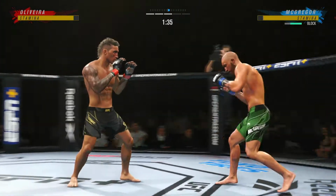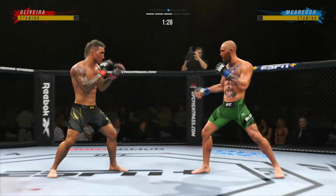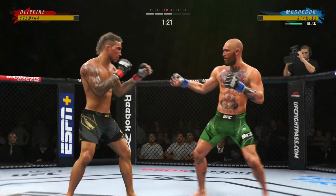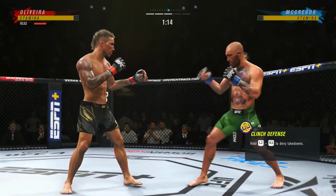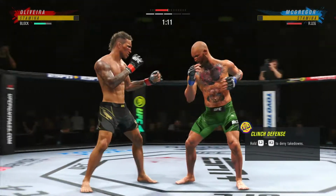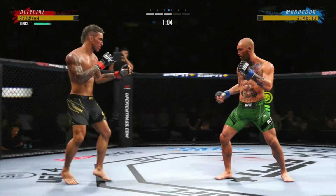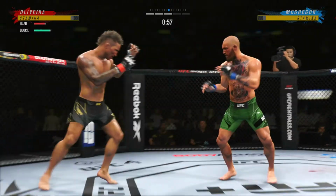Big right hook coming, it's blocked. Work your game plan. Work your game plan. Give me a takedown. You got it. Oh, single collar tie here. Oh, he's landed a high number of total strikes here in the latter stages of this fight. He's really picked up the pace and landing far more strikes than he did in previous rounds.